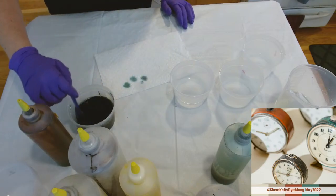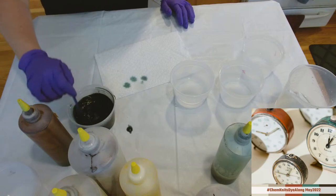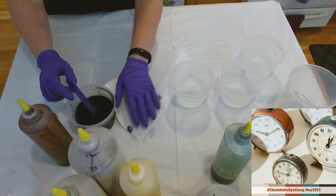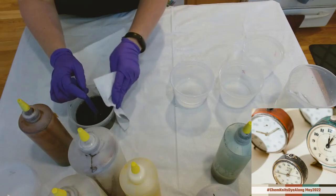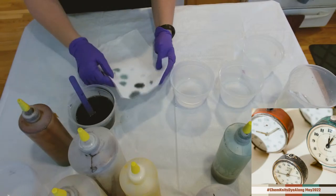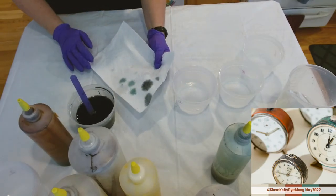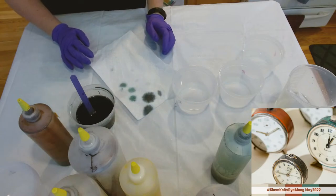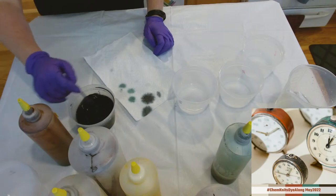Cabernet is pretty pigmented. Let's see, oh, well, let's just clean that up. Ooh, that's pretty good. It might not be perfect. It might need a little bit more green or a little bit more blue, but it's a good starting place.